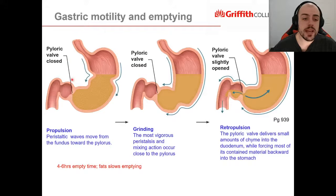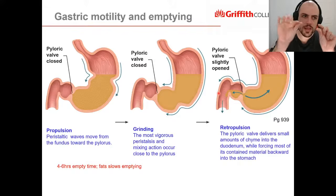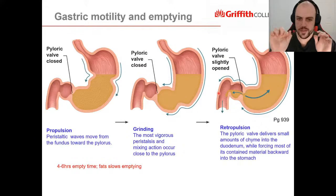So to come back down here, it's mixing. We've got this propulsion, grinding, and then retropulsion. So it's basically the stomach jumbling and moving things around. Then what's going to happen here is that we take a little part, and this pyloric valve will slightly open, and a little bit of that chyme will move out. Just a little bit will move out, and the rest of it will stay in the stomach, and a little bit will leak out.